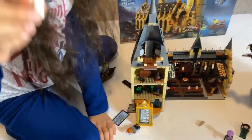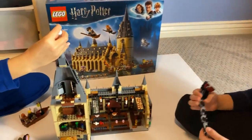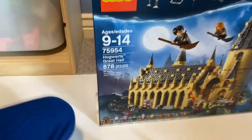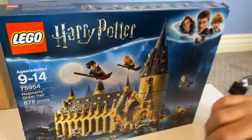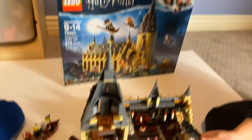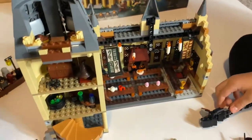Gone. Yeah. So cool, Papa. Harry Potter. 878 pieces. Oh, 877, because I just dropped that one. 878 pieces. It did take a while to build. But did you have fun? Yeah. You guys can play now. It's finally all built. Yeah. Okay.